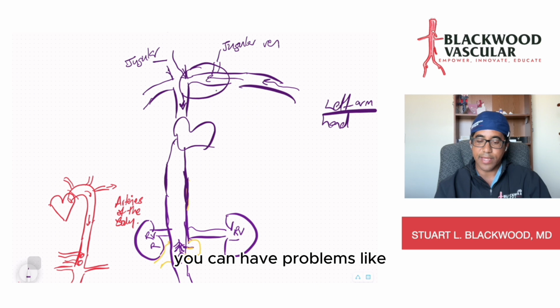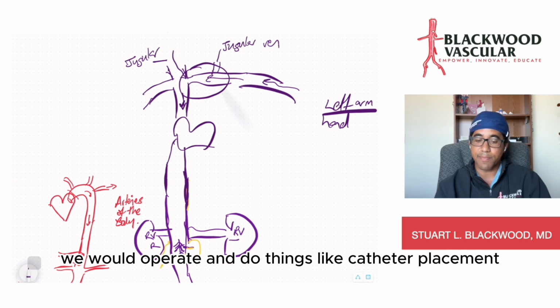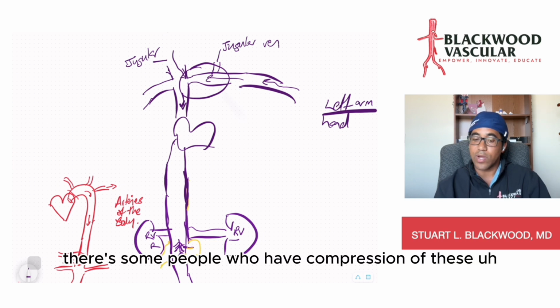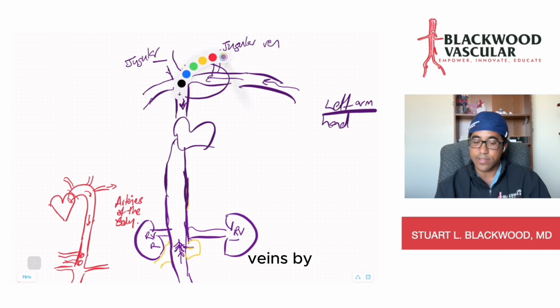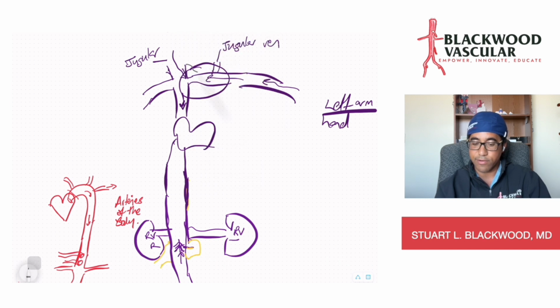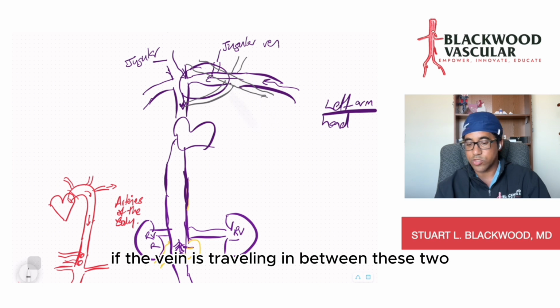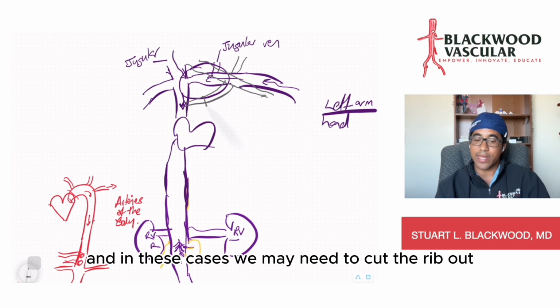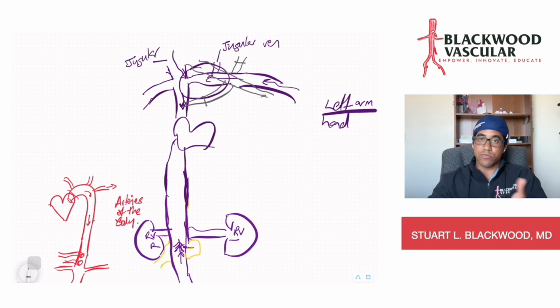You can have problems like this. This is the area where, as vascular surgeons, we would operate and do things like catheter placement. If somebody needed hemodialysis, we would do things like a port. If you need chemotherapy, we can do that too. There are also some people who have compression of these veins by a rib. I'm going to draw a rib as gray here. Here's a clavicle. And here's your rib. You can imagine that if the vein is traveling in between these two, you can end up with compression of the vein between the clavicle and the rib. In these cases, we may need to cut the rib out and open up the space to fix things like thoracic outlet syndrome.